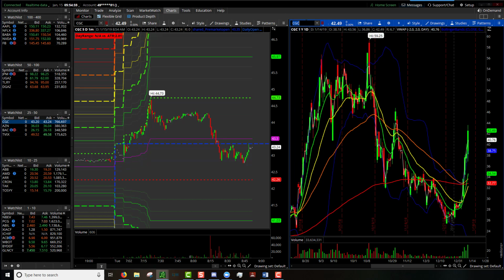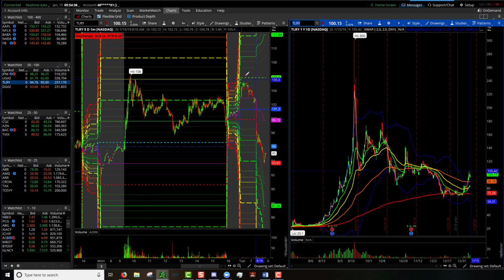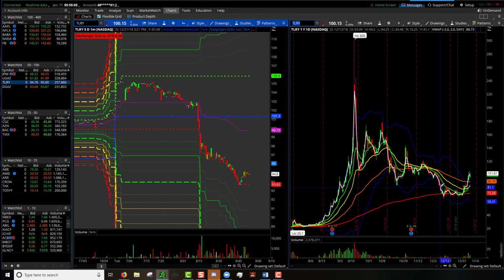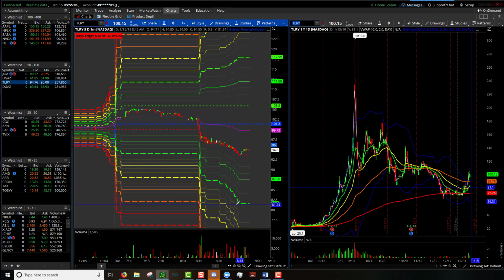Let's see, what are some of the other ones? Tilray just selling off big time. It had ramped up. It had a smaller ramp up in the last few days, so I guess we could see this was coming. We might be on the backside of this ramp up and ready to come back down and find support. Where that support could be found is anywhere between $100 and more than likely $80. If we came down and looked at it like this, that's the 100% extension to the downside. So not too crazy. Could very well hit that today. And then you've got super support down here at the 71. So not too risky playing Tilray today.